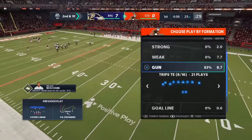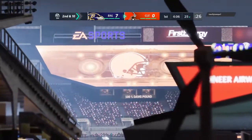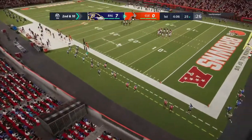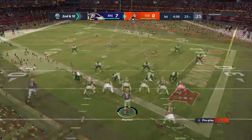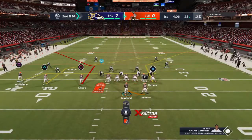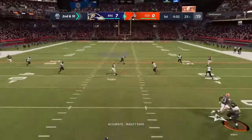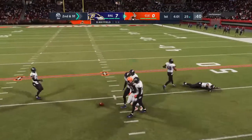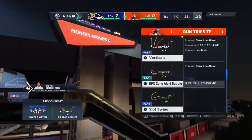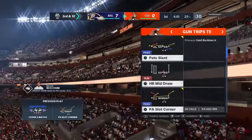On the coverage. An incomplete pass leads to 2nd and 10 from the 25. Mayfield off the play fake. And this one incomplete. Too much contact to hold on to that one, and it's 3rd down. And he's missed now in his first 4 passing attempts. The rhythm is just not there to begin this ball game.